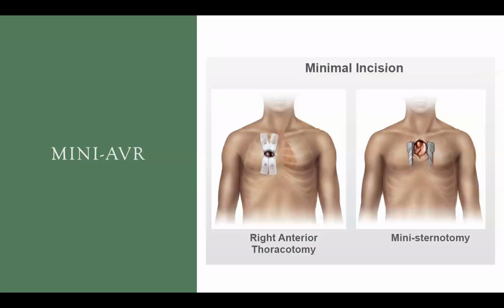What about the mini AVR? Well, we're trying to grow this program and we're doing it slowly. Some of you may have seen cases where an AVR was done through a hemisternotomy or a partial sternotomy.